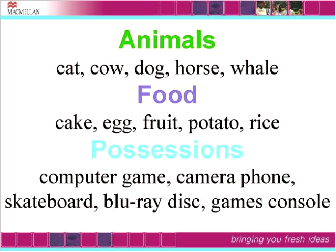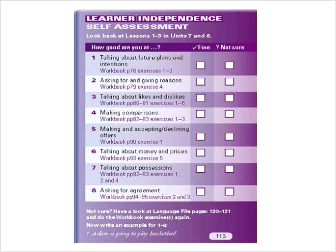Now, learner independence was a big theme in the original Inspiration, and it is in New Inspiration. Every skills lesson has a whole column of learner independence activities, and the review at the end of every two units has a self-assessment exercise which picks up on the communicative aims which we saw at the beginning in the preview. It asks students to say how they feel about them, and refers them to workbook exercises, which you can see down here after each one, if they feel they need to do more work.